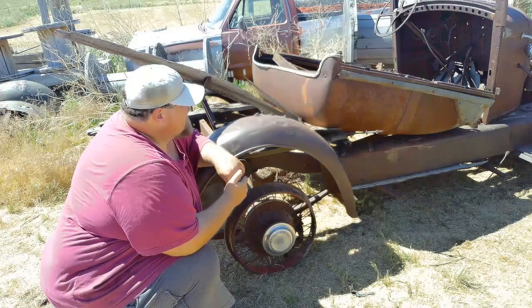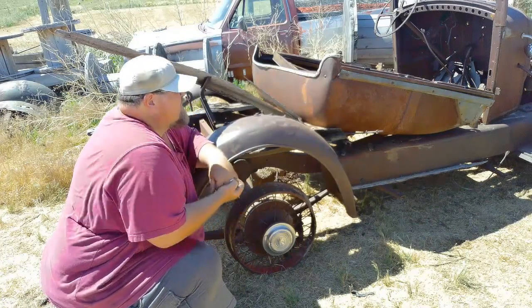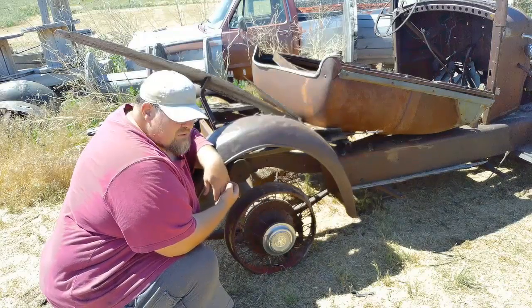Well, I probably better get stuff picked up and situated, because I'll probably mess with this later next week, because I got a few more things to do.